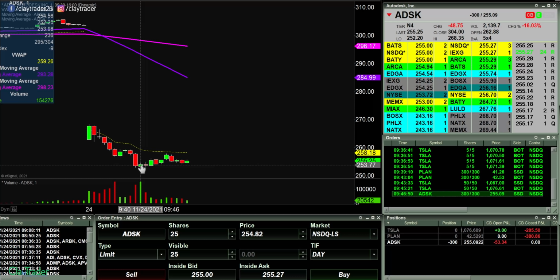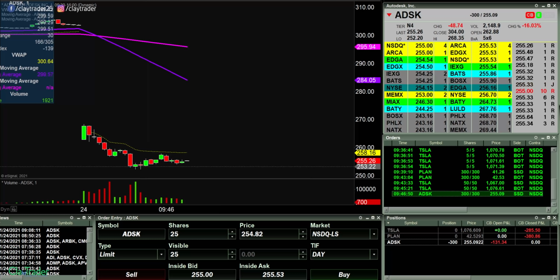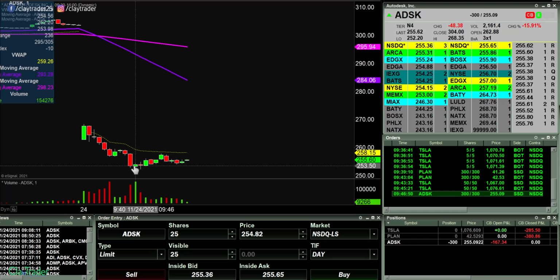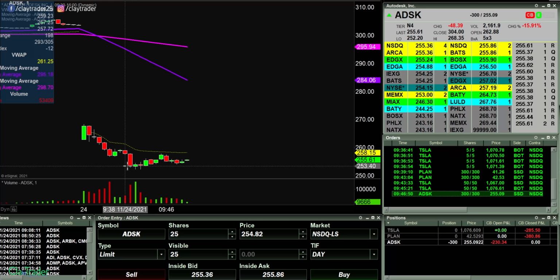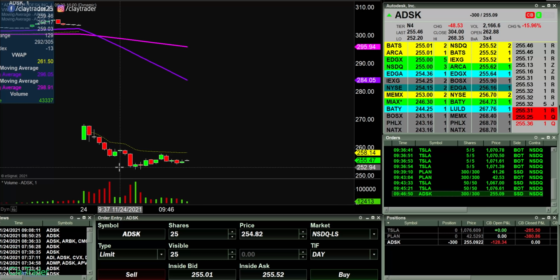So now do I want to add at 254? Again, 5 minutes still looking great. Yeah, now I'm seriously considering no longer looking to take profits at 254, but add if it gets back down to that area. So that would be adding to a winner, but let's first see if the price can even break back down below 255 here.